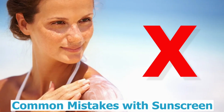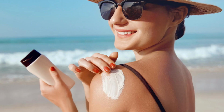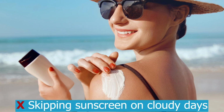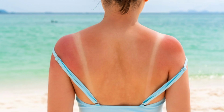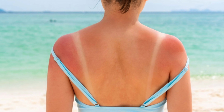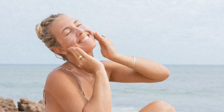Common mistakes with sunscreen. One common error is utilizing expired sunscreen, which will not work as effectively. Another mistake we often make is skipping sunscreen on cloudy days. Those UV rays can get through clouds. You can still get sunburned even on a cloudy day. And also on a cloudy day, you're still getting those UV rays, which again can be damaging to the skin. It is crucial that you wear sunscreen even on cloudy days or regardless of the weather.